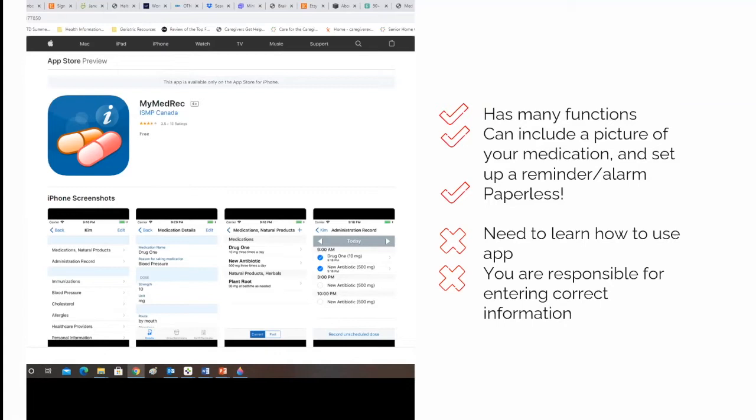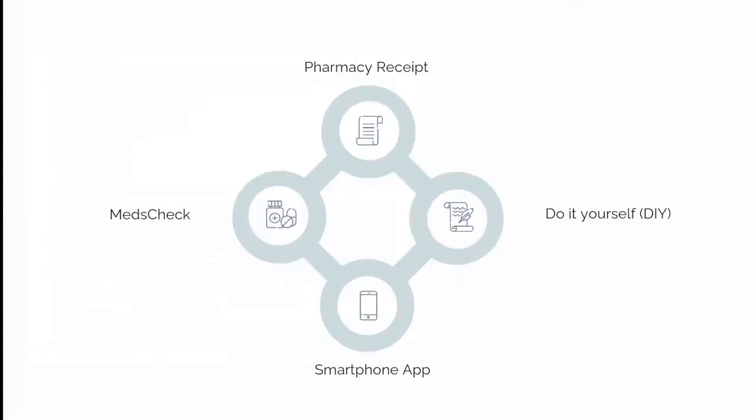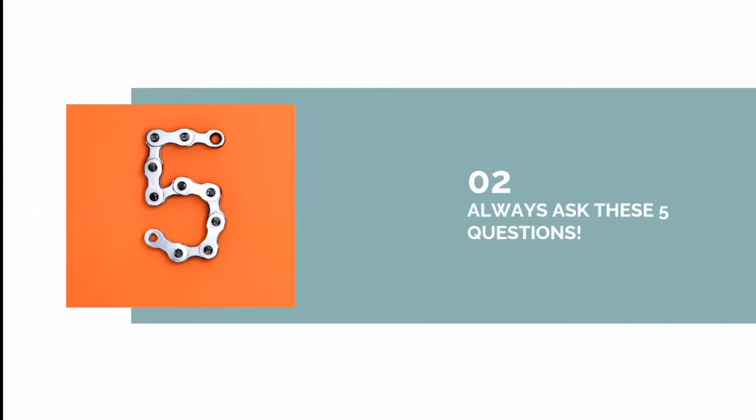So things to consider is for some people who are not very tech savvy, it might seem daunting to have to learn how to use a new app. And also you are responsible for entering the correct information for this app. So to summarize, you can get a pharmacy receipt, you can do it yourself, you can get a meds check done or a smartphone app. So that is tip number one.